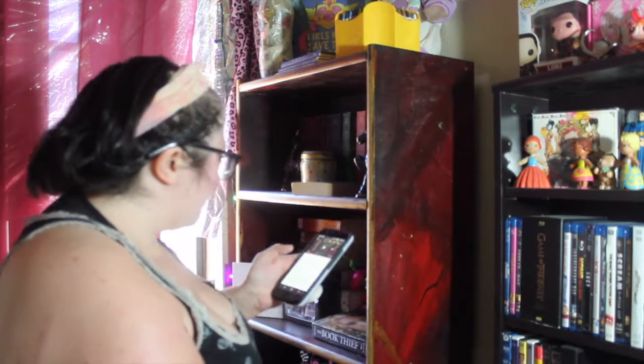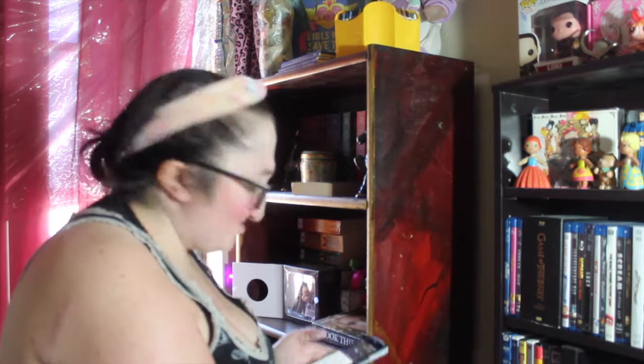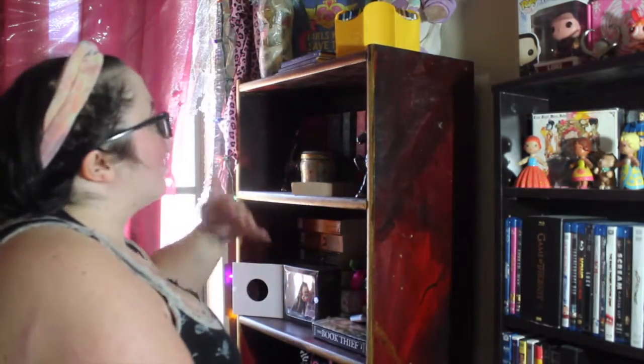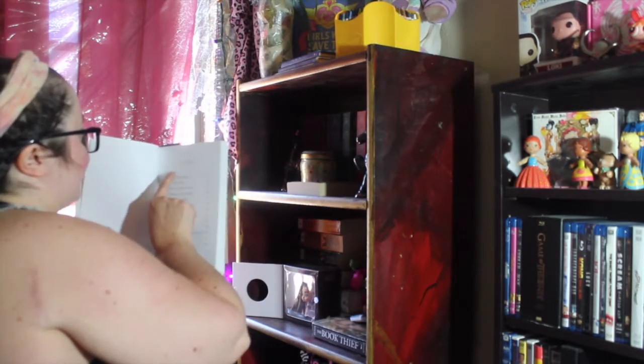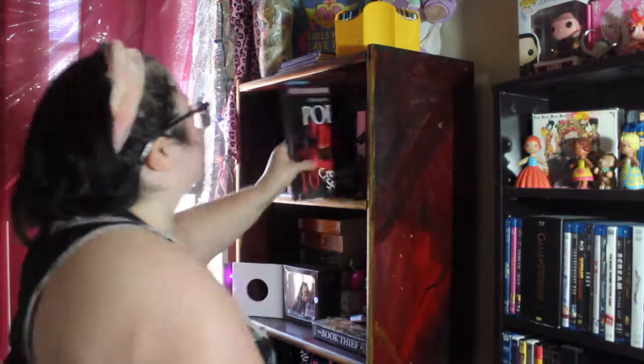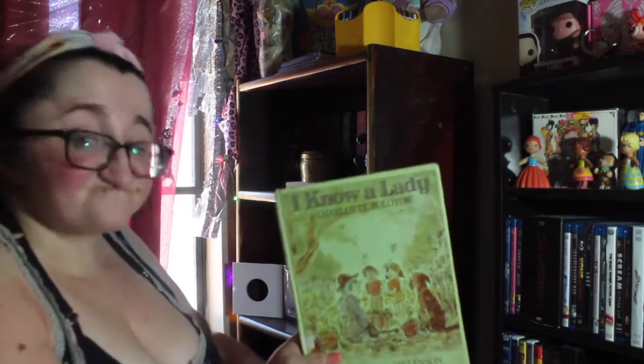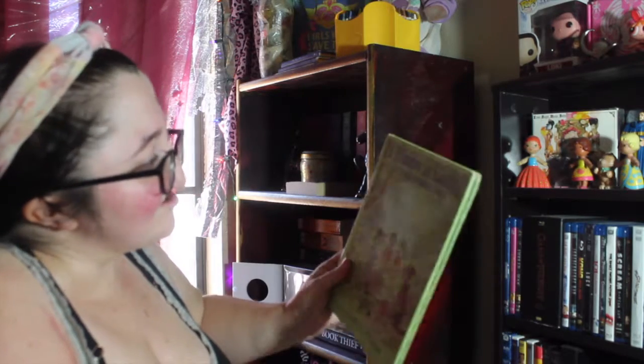Do you have a book based on another fictional story? I don't think so. Yeah, I have no. Do you have a book with a title 10 letters long? Probably not gonna be Harry Potter because it's always Harry Potter and the... Ten. It's a kid's book, but I don't care. It says, I Know a Lady by Charlotte Zolotow.